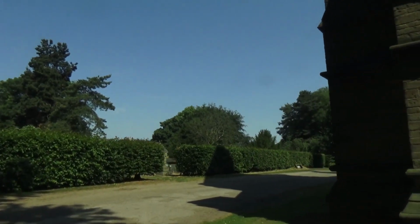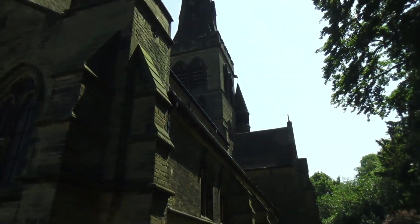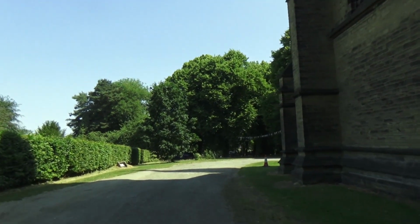And if you go around most churches that have been around for 1,000 years, you'll see that clearly. Some of the modern churches, though, there's nothing like that in them at all.